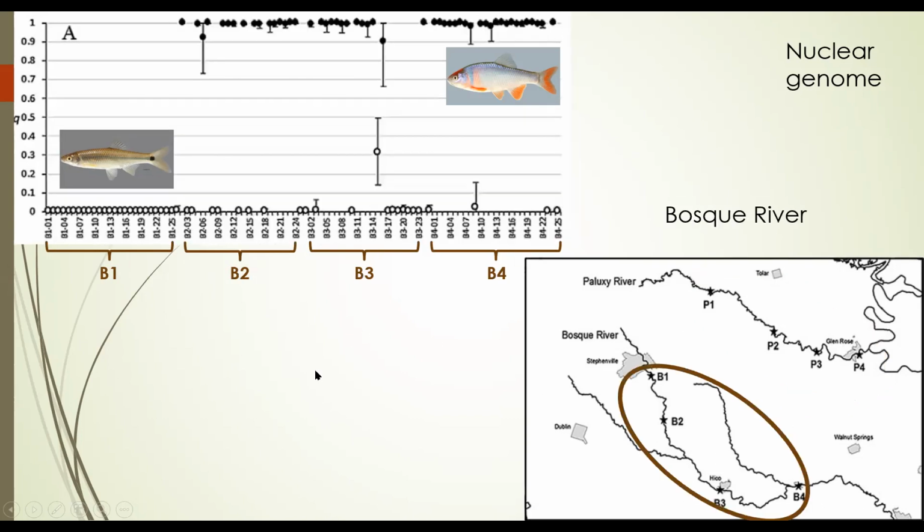We found a little bit different pattern in the Bosque River. Again, the white at the bottom is the black-tailed shiner, the black at the top is the red-finned shiner, and anything in the middle, if it was at 0.5, would be a hybrid between the two. If the two mated and produced offspring, it would have half the DNA from one and half from the other. We didn't find any hybrids. Maybe this is the closest thing to a hybrid we found right there, but that's just one. And in the Bosque River, we find both species occurring together up and down the river. So even though they're occurring together in the same river, they don't appear to be hybridizing hardly at all. Definitely not extensively like in Georgia.